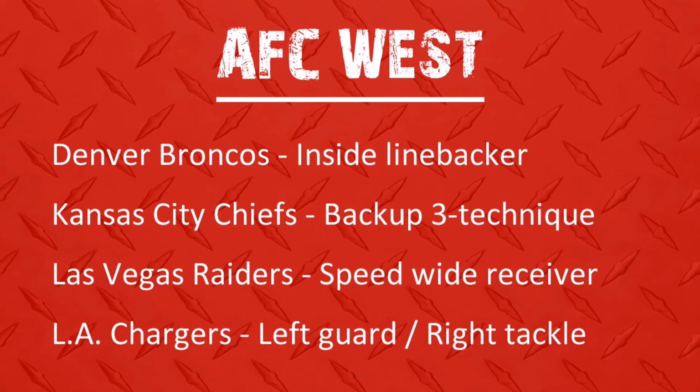Bringing us to the Kansas City Chiefs, who have won the division for 5 or 6 straight years now. For them, I listed backup 3 technique.